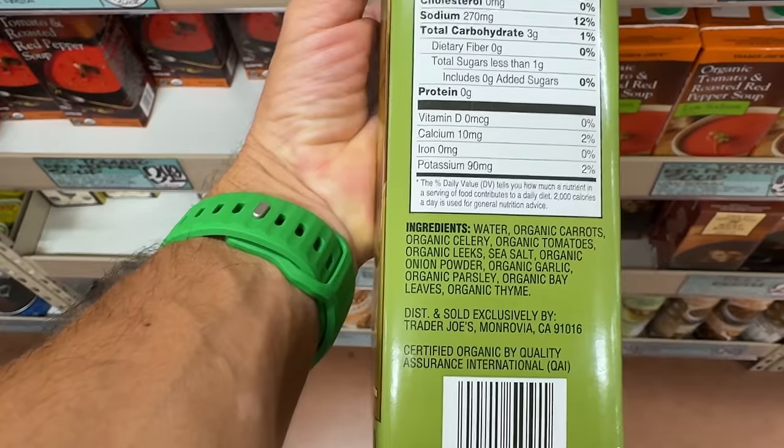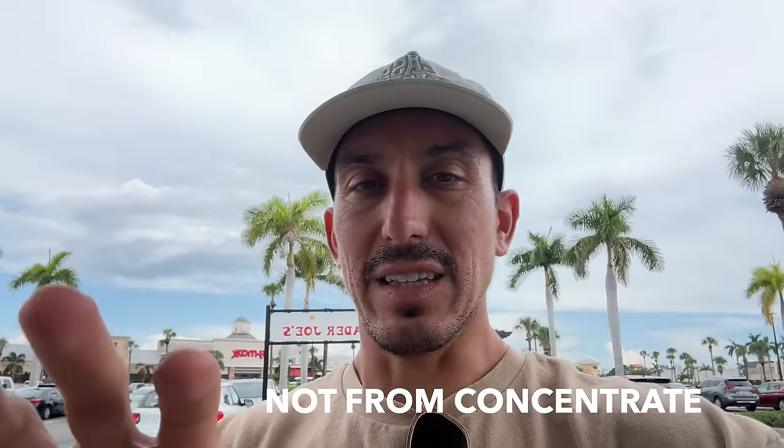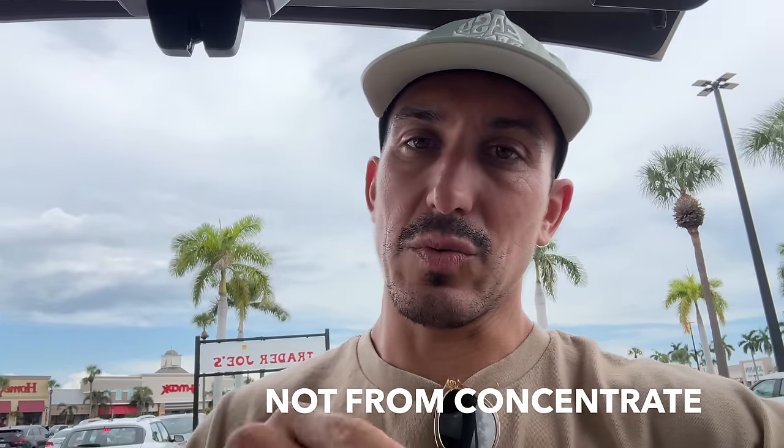I don't always cook with vegetable broth. Some people make their own. We don't always even use it, but it's like $2 and the ingredients are so legit. There's organic carrots, organic celery, organic tomatoes, organic leeks. It's delicious and it's not from concentrate, which is really, really important.